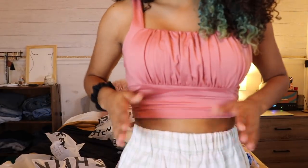This is so cute. It is super cropped though, but these pants are just really high-waisted, but girl, it is kind of cropped, so be mindful of that. So yeah, this next shirt that I got is in a size medium. I wanted it to have that baggy fit, and I really love it. I love this so much.